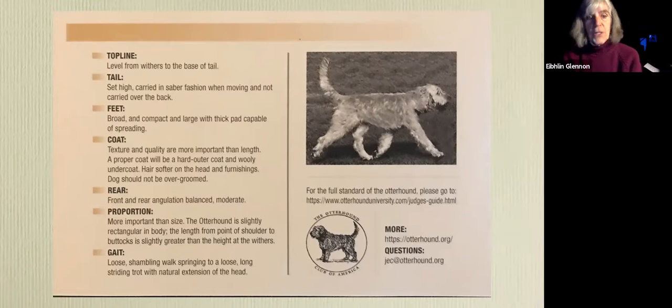We talk about gait, we talk about the proportion, and one of the things I would summarize is the standard is an ideal, and that's why we call the presentation The Hunt for the Perfect Otterhound. There is no perfect Otterhound, except for the ones that live in your houses. Those are the perfect ones. But in terms of looking at the standard and saying, oh, this one's ear is a little short, or this one's eye may be a little round.